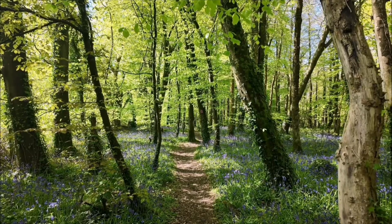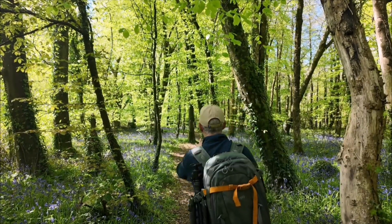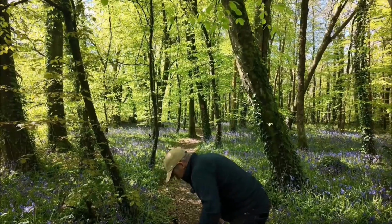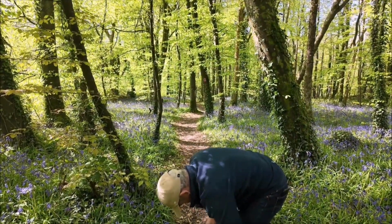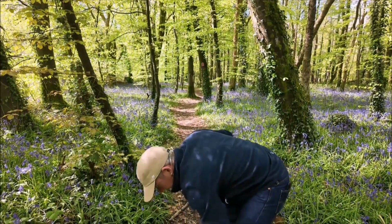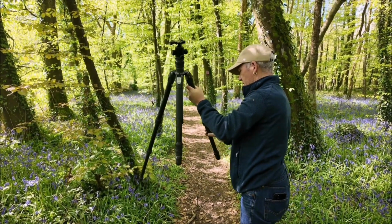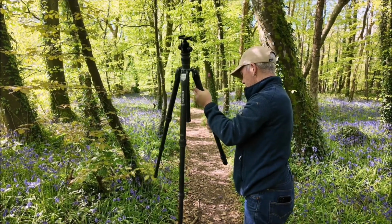So I've come down this little pathway. Like I said, I've been struggling with composition here, but there's a little fairy door on the tree there, and a nice little curved pathway, so I think I'm going to give it a shot. Let's put that down there for a sec. See how quickly we can get set up. I want the tripod fairly high this time. I usually start it off low, but if you want to pick up all the bluebells you're going to want it high.